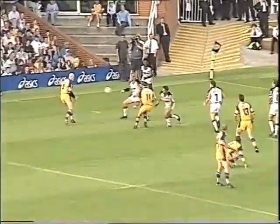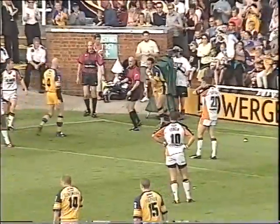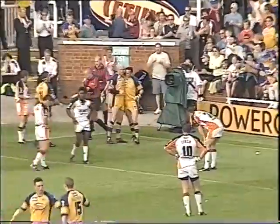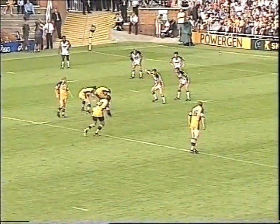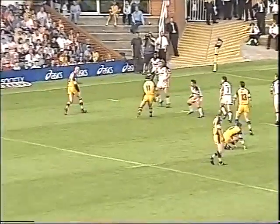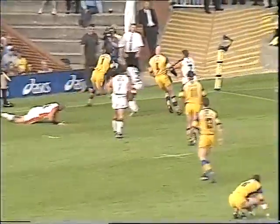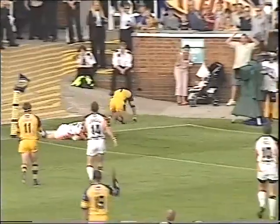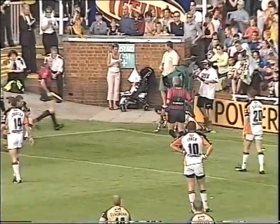Sinfield, down the main stand side, onto Senior. Senior up to Cummings. Cummings in the corner. A great try for Francis Cummings. Sinfield partnership. We mentioned it at Castleford earlier, but that was it. A fine display from the Leeds Rhinos. Senior onto Cummings, the pass is perfectly timed, and Francis Cummings scores in the corner.